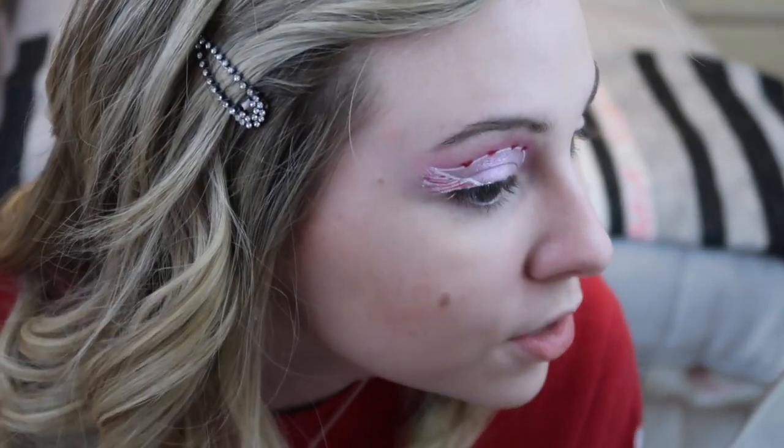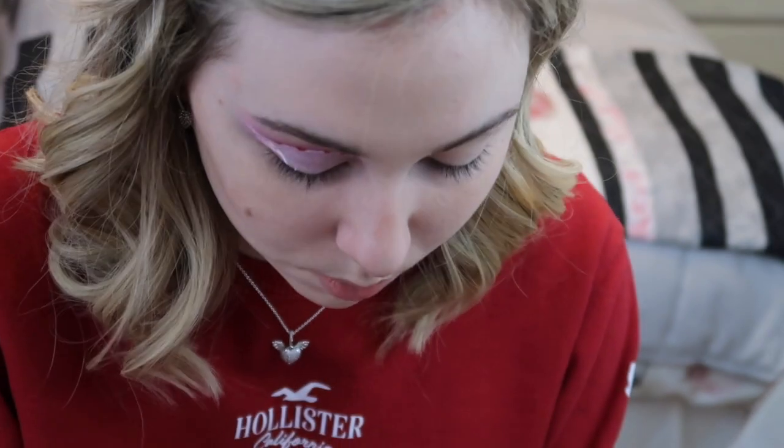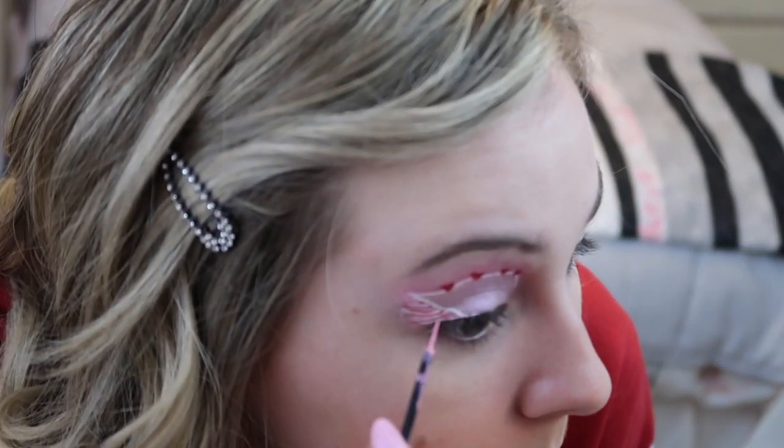Okay, so I think I'm gonna do pink hearts too because I really want to. So we're gonna just see how this goes. I'm pulling back out my NYX Vivid Brights liquid liner in the color Vivid Petals, and I'm just gonna do some hearts in between the red hearts we just did.